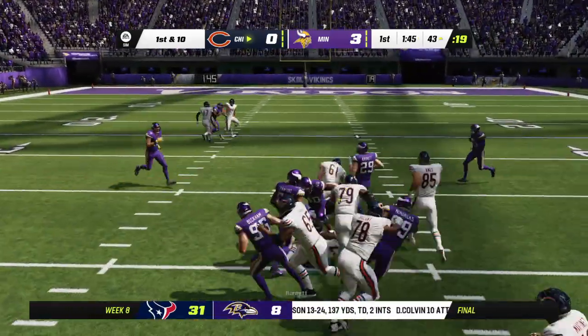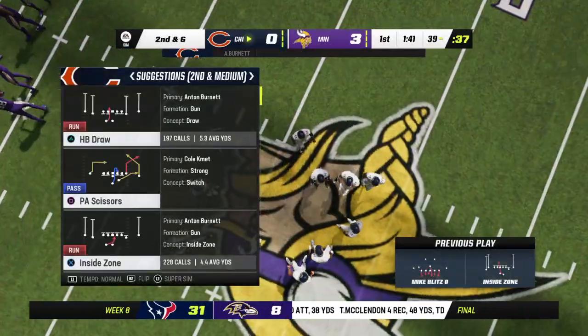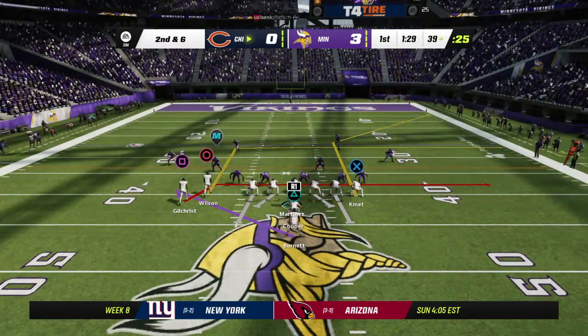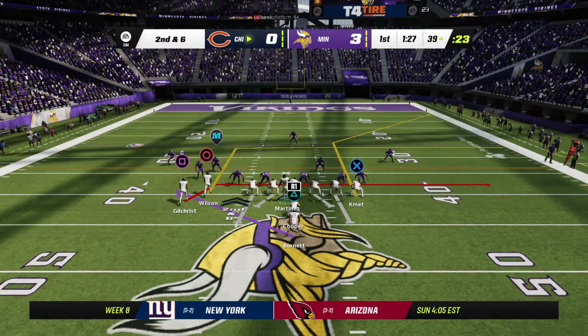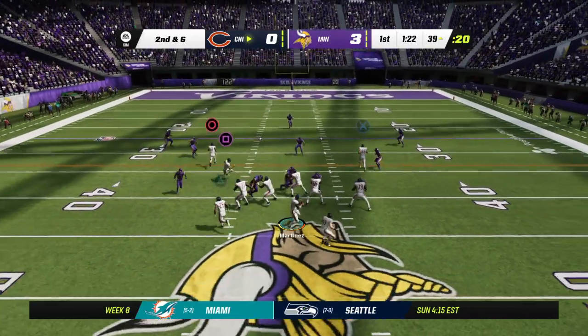Up the middle they go. Burnett, and he'll take this ahead for about 4. 2nd down coming up. And that was a quality play to start a new set of downs. That was simply an offensive line winning the battle up front and winning in a big way and giving their guy in the backfield a nice lane to hit.